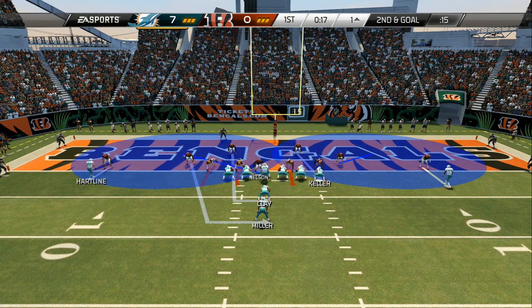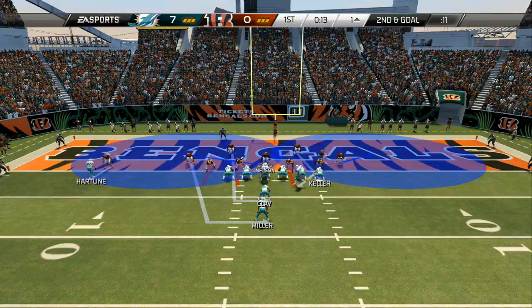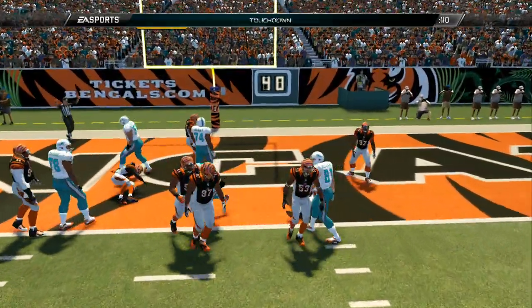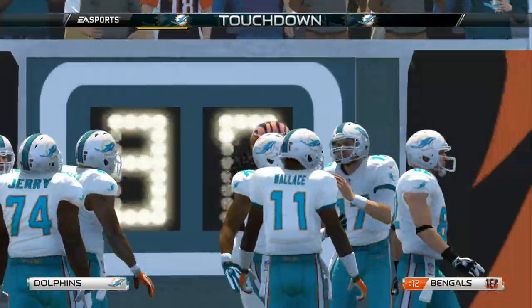Second down now. The wide receiver shifting around in motion. Handoff. And he breaks the plane. He's in for the touchdown.